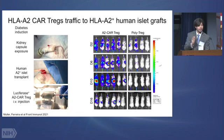And what we see very clearly is that at the beginning, when you infuse these cells in, intravenously through the tail vein, polyclonal Tregs and CAR Tregs all start their journey at the spleen after you go into the mouse. But then over time you see the polyclonal Tregs just lose their way, whereas the HLA-A2 CAR Tregs migrate, they traffic to the HLA-A2 positive graft, and they stay there.